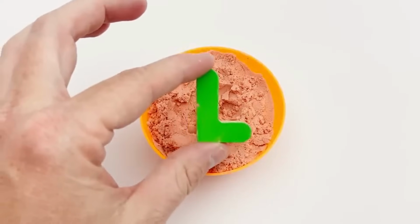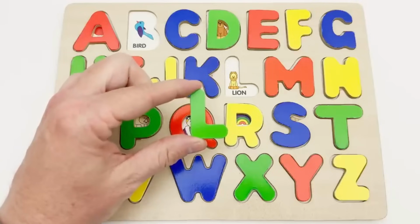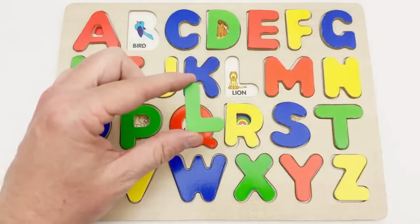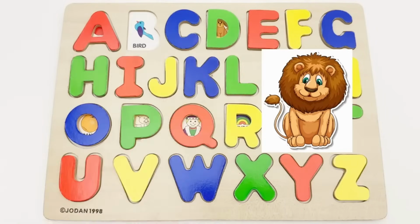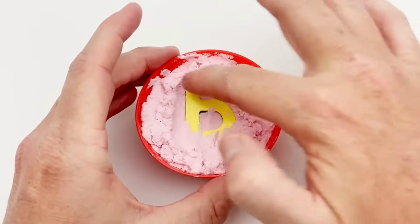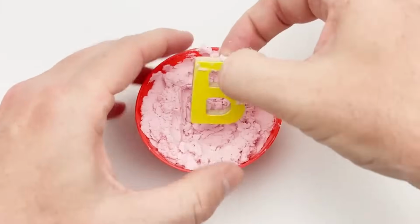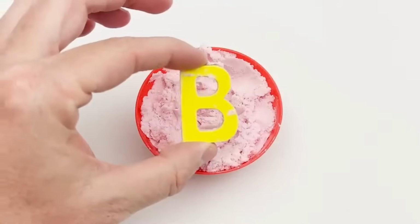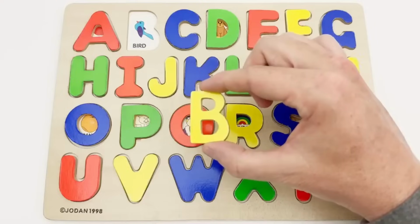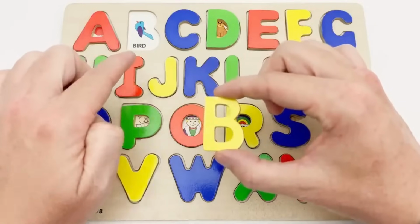L. Green L. Our green L goes here. L is for lion. B. Yellow B. The yellow B goes up here. B is for bird.